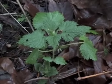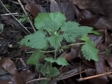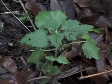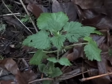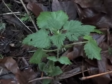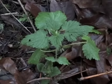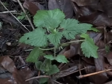Hello, welcome to the Living History School's edible winter plants. It's the middle of January, and there's some plants already emerging that are edible. Today we're going to look at two of them. The first one is stinging nettle, pictured here.